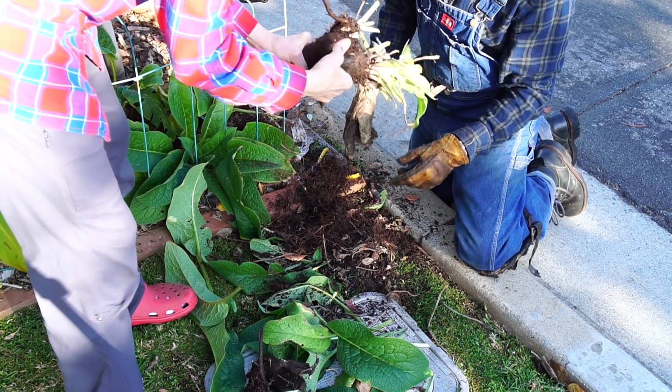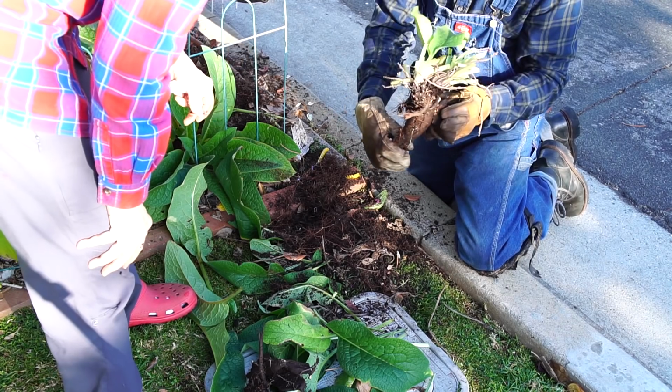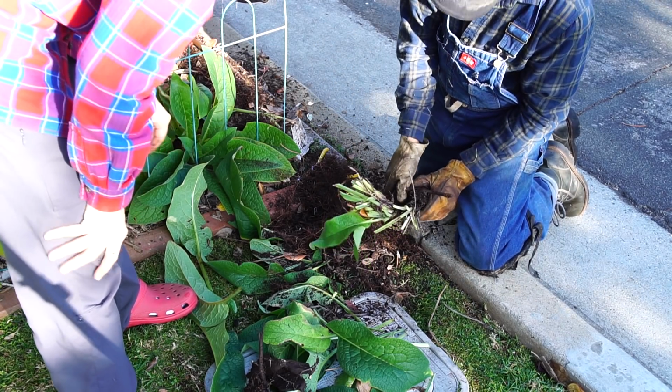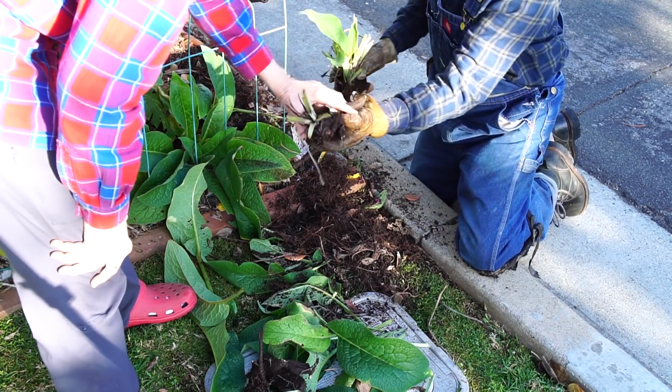I think we can separate these. No breaking. It's okay. One piece, see? I learned my lesson about planting those warm season crops late in the season, thinking that they might produce, and nothing did. So, not the okra, not the cowpeas, none of that.